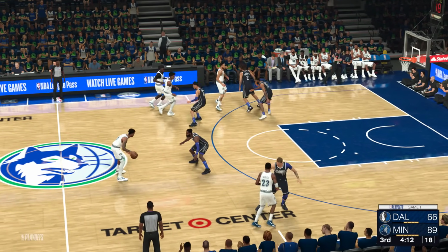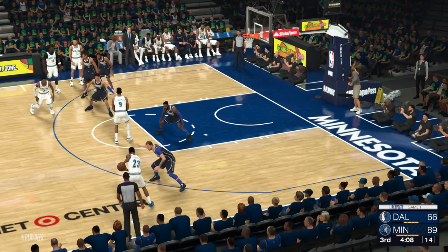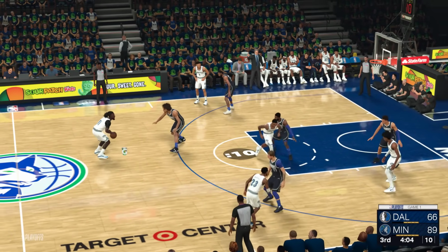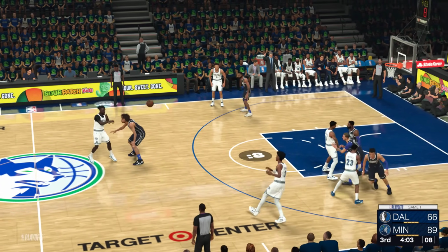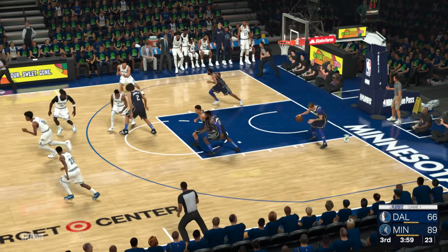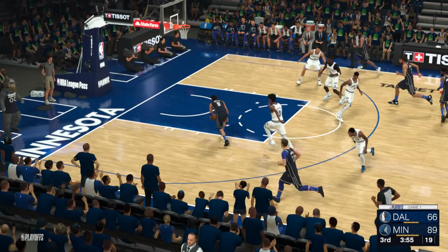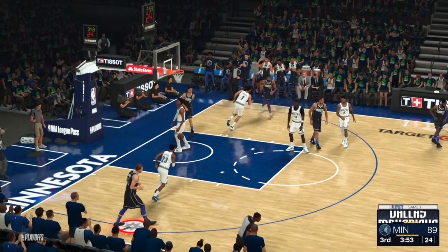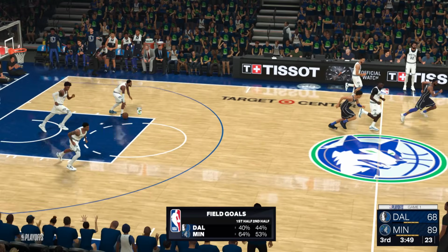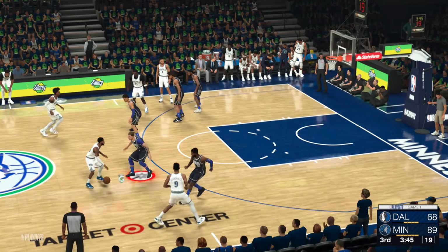Pass to Alexander Walker. Morris outside. Here's Reed. Outside McDaniels. From behind the arc. It's rebounded by Dallas. Doncic has got his 5th rebound in this one. Here's Green. And it's hammered home by Green. Luka's so smart to get other guys involved in the action. Very good at not forcing it and trying to do everything himself.